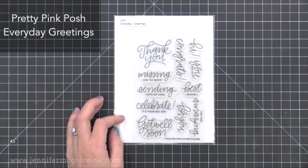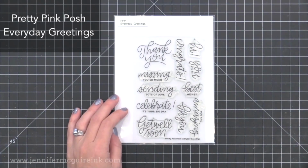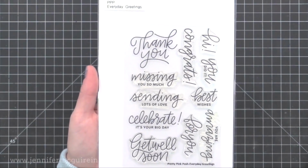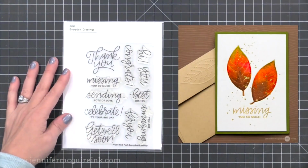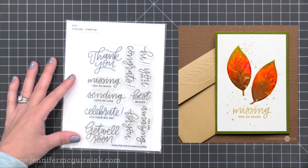Another stamp set that I found myself using a lot this year is the Pretty Pink Posh Everyday Greetings. In fact, I think when this one came out, I emailed Pauline of Pretty Pink Posh and I begged for more in the style because I really like the look of it. It also covers a lot of different occasions, including get well, thank you, congrats, and more.